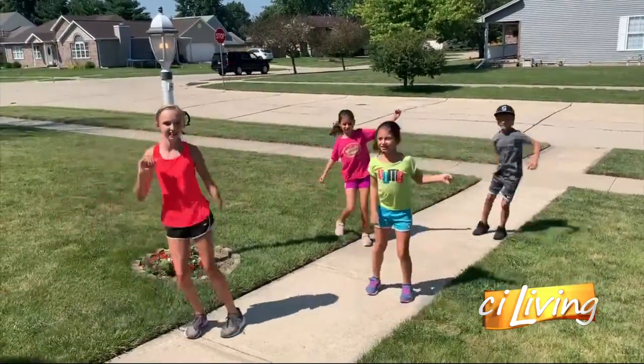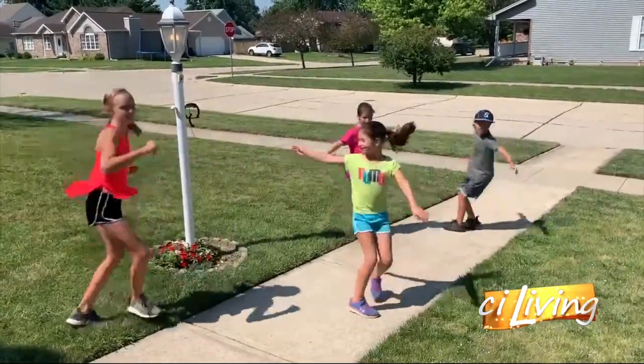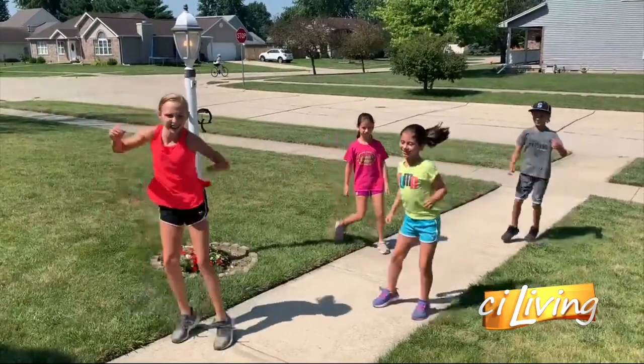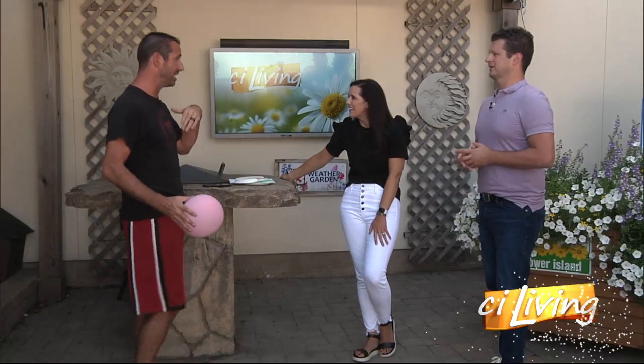You designate one part of the floor to be land, one part of the floor to be sea, and then the air is just above you. So if you, the person who is calling out land, sea, air, say land to sea, you have to go. If you say air, you have to jump up as high as you can.